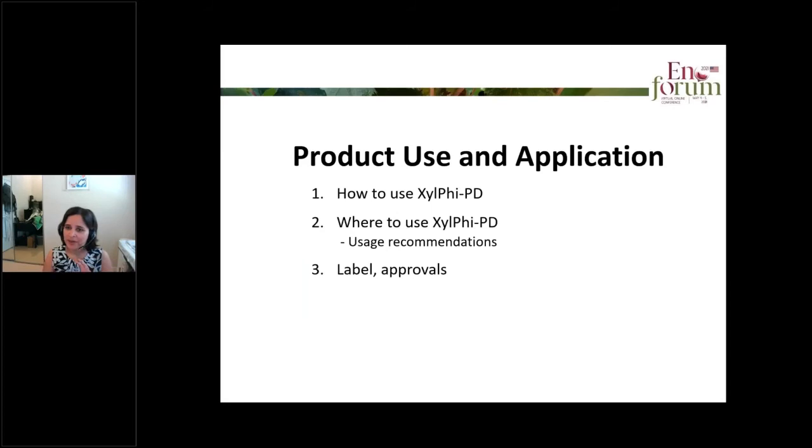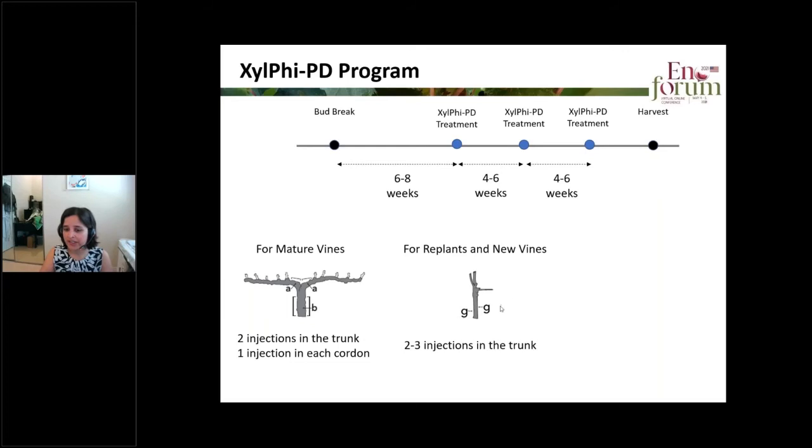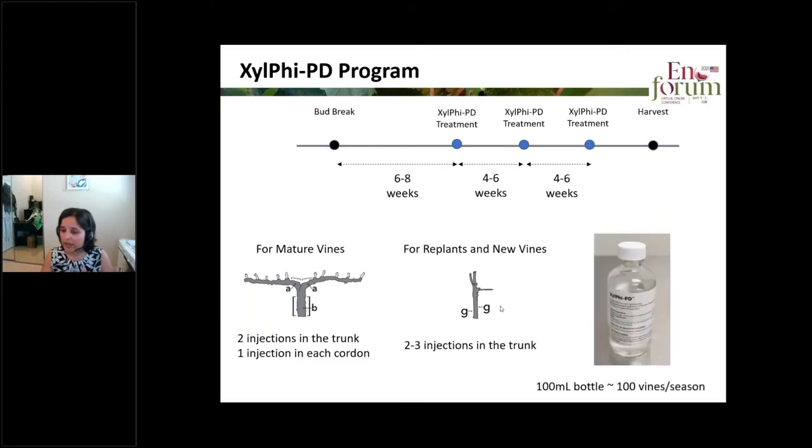So I just wanted to go another minute or two on exactly how we use our product and its application as it relates to these studies, because we followed our label. So in the Xylphi-pd program, what you do is you look for bud break, and the first application is 6 to 8 weeks after, followed by 2 more applications 4 to 6 weeks following. For mature vines, you inject into each cordon and once or twice into the trunk, while for young vines, you just need to inject into the trunk. One of our bottles will treat about 100 mature vines per season. If you're doing young vines, it's actually about 200 vines.